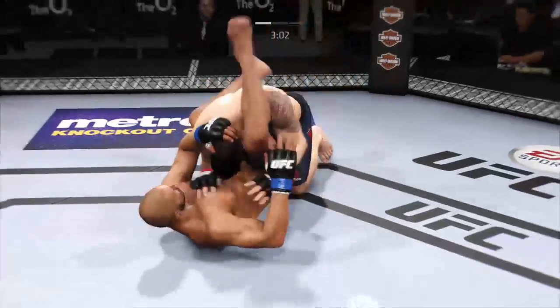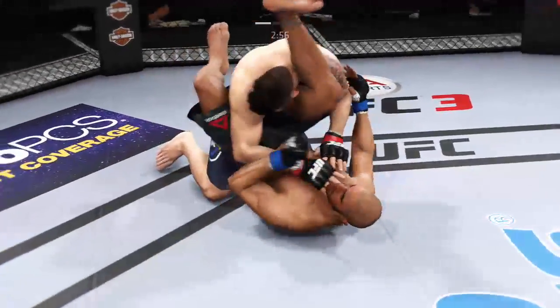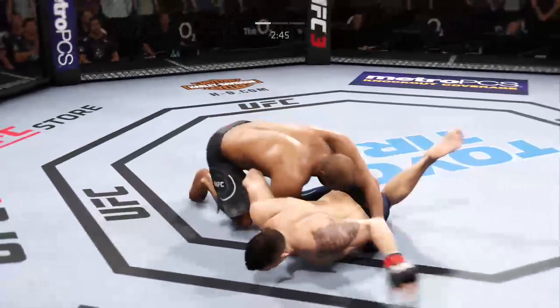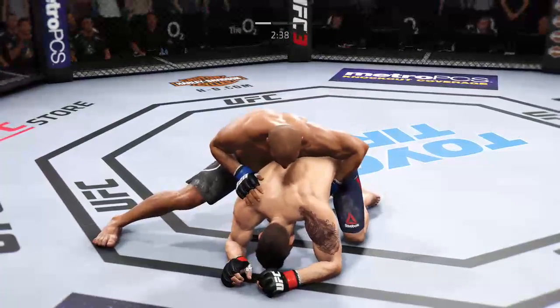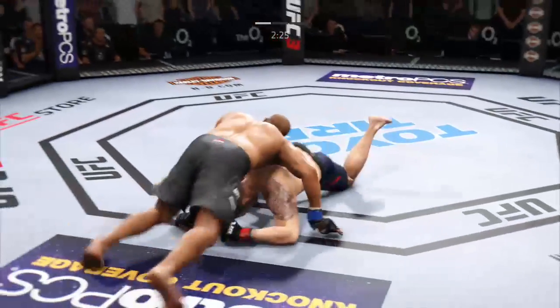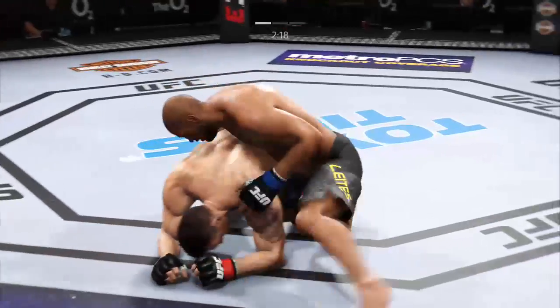Reversal here and into full guard. He's got the leg over the shoulder. Now, he's gonna pull down on his shin. He got out of the triangle. He's gonna try to take the back. And busy as he looks to improve position here. Oh, hammer fist here by Leites.